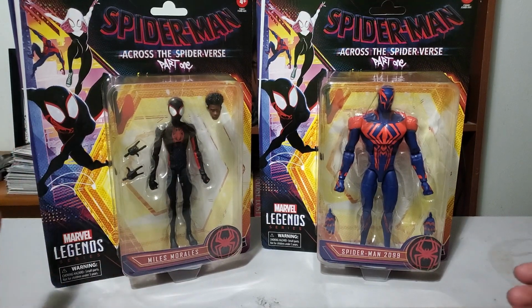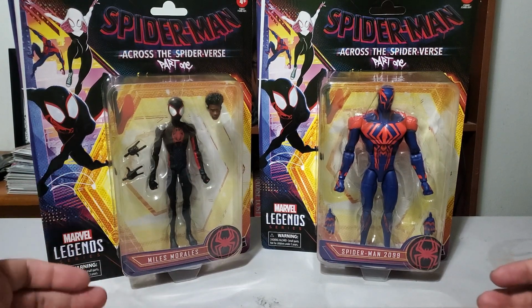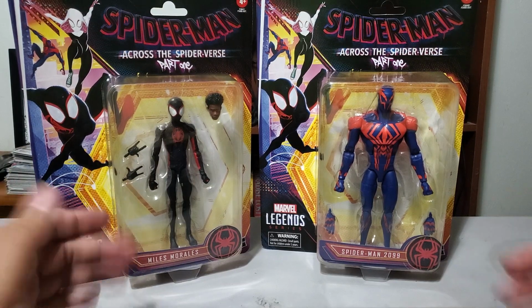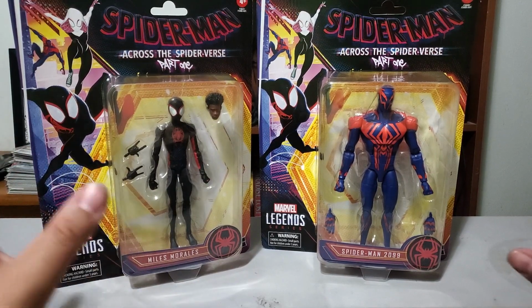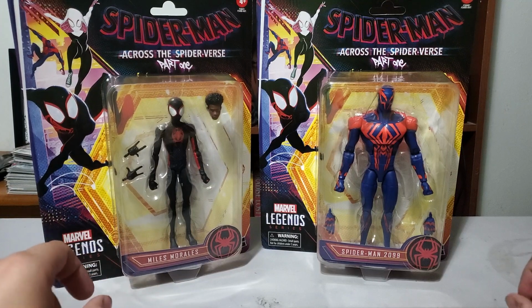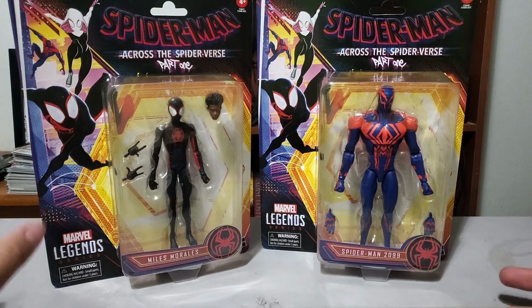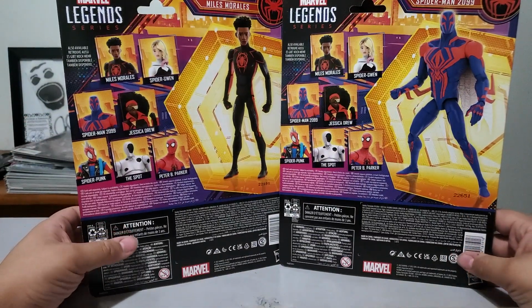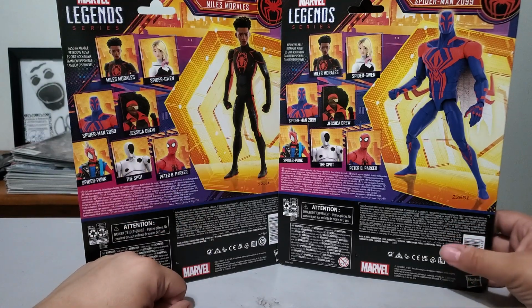Fun fact, the morning these shipped out, I got the notification that they shipped, and later that day after work, I was at Walmart and they had them on the shelf. The only one they didn't have was the Cyborg Spider-Woman, that big one. I'm guessing that's still probably not out yet, but they had all of these. So it is what it is. And because they're retro carded, I don't think they have Build-A-Figure pieces. Yeah, so there you go. Wow, and that Cyborg Spider-Woman one, it's not even on the back of the box. Interesting.